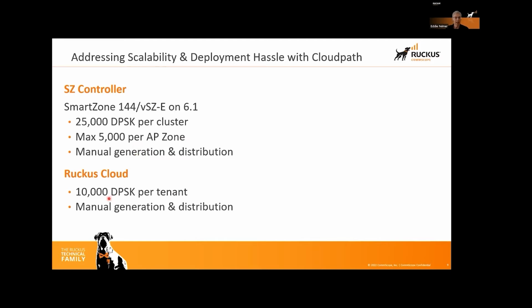When we look at RUCKUS Cloud, it's 10,000 DPSK per tenant, again bound or unbound DPSKs. And again, that is manual generation. There's no portal for doing that automatically. I haven't got Unleashed in here, and I can't remember offhand what the Unleashed scalability is. But given Unleashed is generally a per site model with a limited number of users, 2,000 users, it's not going to be a huge number of DPSKs. It's probably somewhere in the region of 2,000 DPSKs, but I can't remember the exact figure.